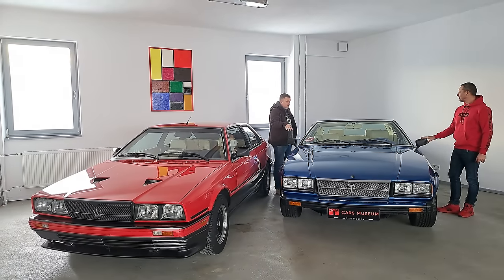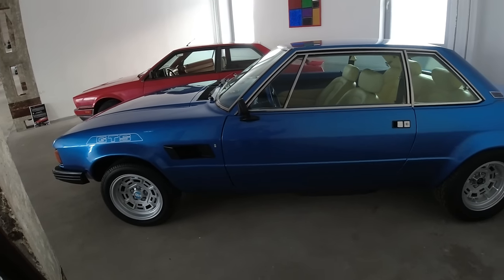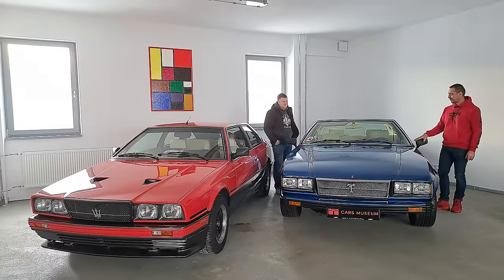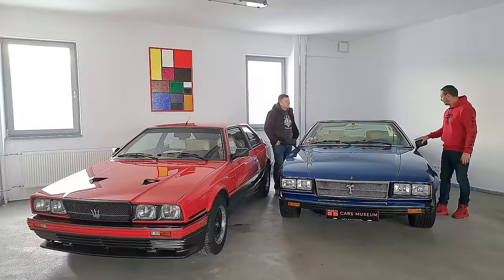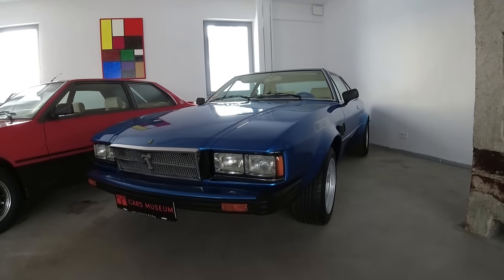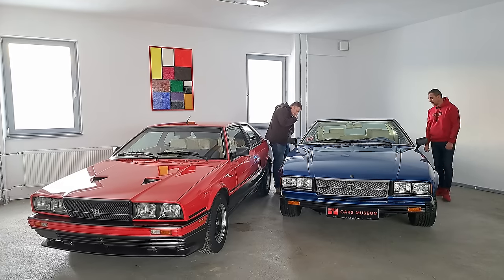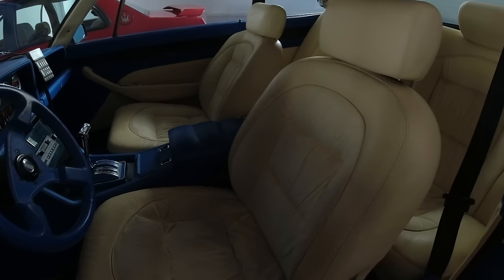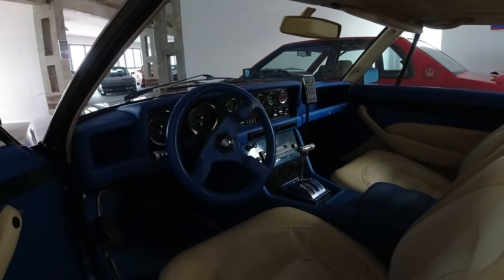I never saw one in the flesh, probably because there's a reason for it: it's a De Tomaso Longchamp GTS, and there were only 86 pieces ever produced. So a super rare car with beautiful condition and a beautiful color combination, blue and beige interior with blue wood, which is very special. Yeah, the inside of the car, the color combination and the stitching on the leather and everything is just beautiful. Amazing looking car.